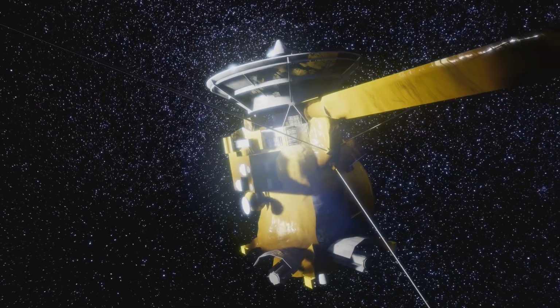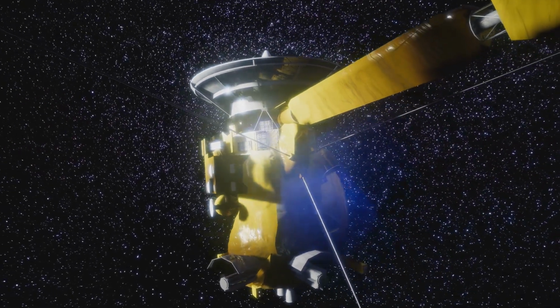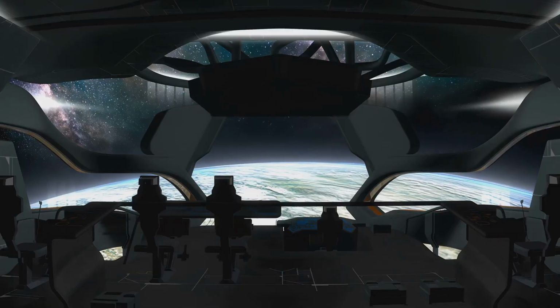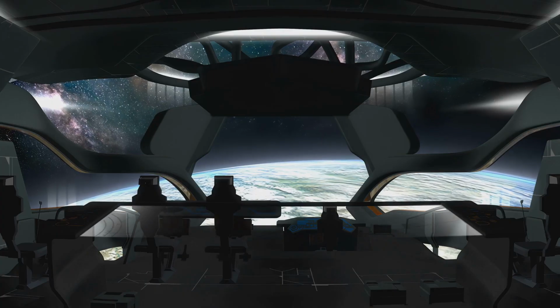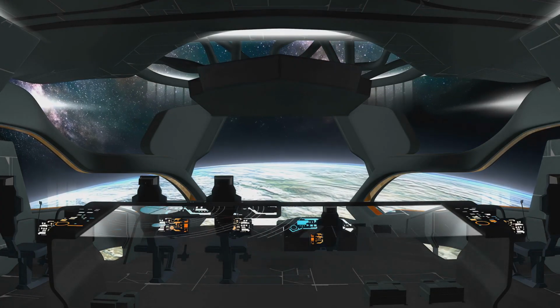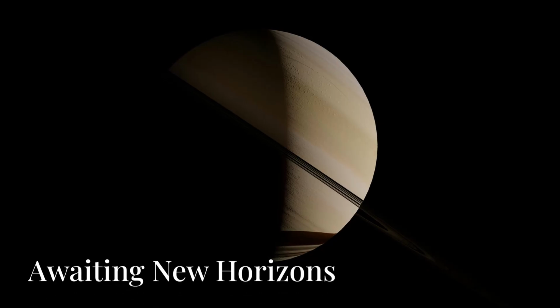Cassini's instruments, however, were not designed for detailed studies of small, distant objects like Farbauti. Unveiling the secrets of its composition, surface features, and potential for harboring water ice would require dedicated missions with more advanced instruments.